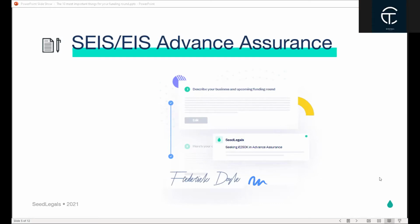And there's something called advance assurance, which tells your investors, a letter from HMRC saying the company can offer you SEIS or EIS. Now, this letter is a comfort letter. It's not legally needed. But most investors these days, if you don't have your advance assurance, it's often the difference between, yep, I'm in, and call me when you've got your advance assurance. So it's usually worthwhile getting advance assurance. It's like an insurance to remove friction from your funding round.